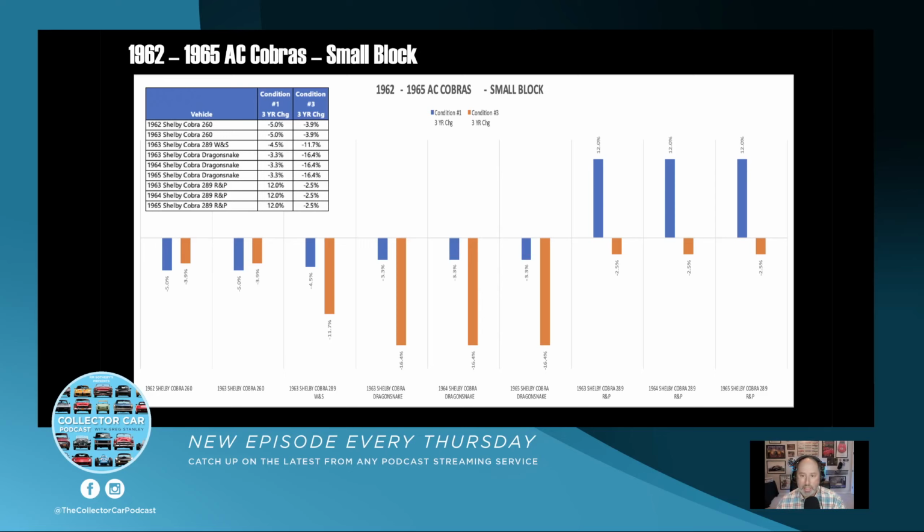Now this one, there's a lot of ups and downs if you're looking at the 3-year and the 1-year changes. I will highlight the far right. So the far right, the cars that have increased significantly in number 1 condition. This is where it's a little different. Number 3 condition is totally different than number 1 for some reason.